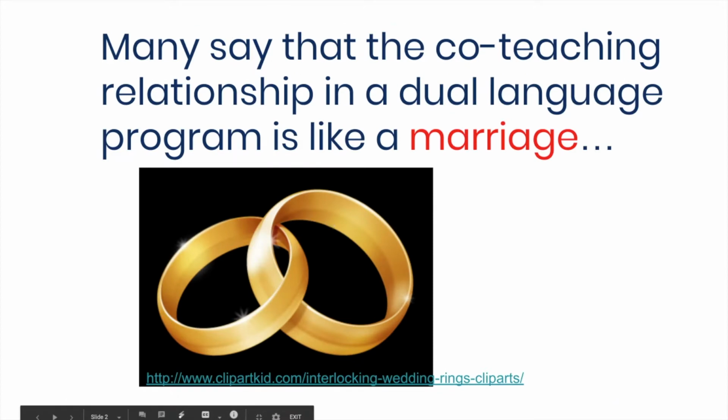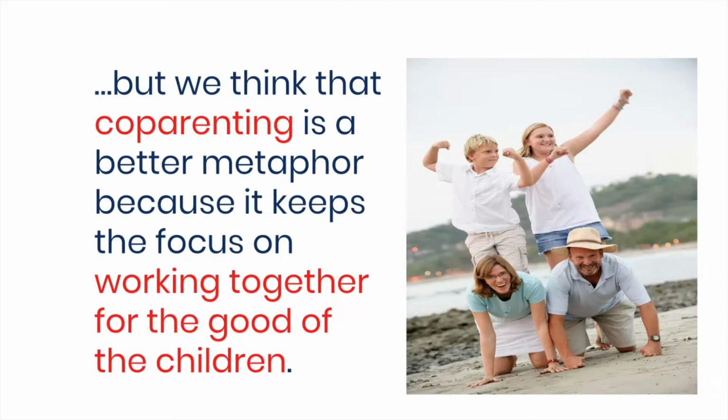So basically, we've been working on this concept of teaching in tandem through workshops for several years, and have learned that one of the things we really feel strongly is that many say co-teaching in a dual language program is like a marriage, but we think of it more like a co-parenting relationship. And that metaphor is better because we're focusing on the children as being the center of our relationship.